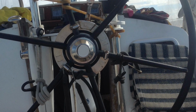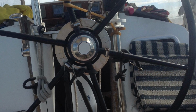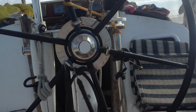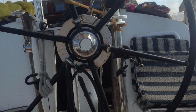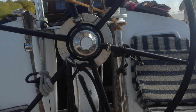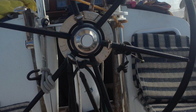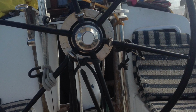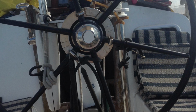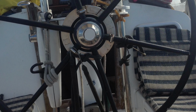And so I used this, looks pretty goofy, but it's really a bunch of elastic bungee cords that I used to hold the wheel in place because I had to sleep, and since there was no autopilot, I had to experiment with different ways of keeping tension on the wheel to keep it going in pretty much a straight line. So my first attempt to escape from Fiji was aborted, you might say. I had to return, and it was a bunch of people that I knew.